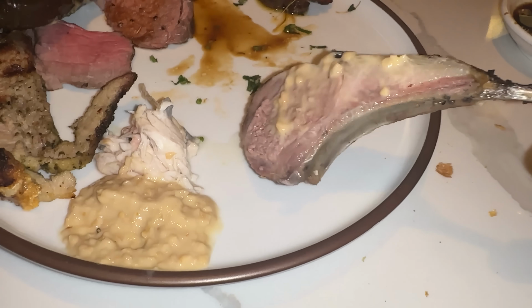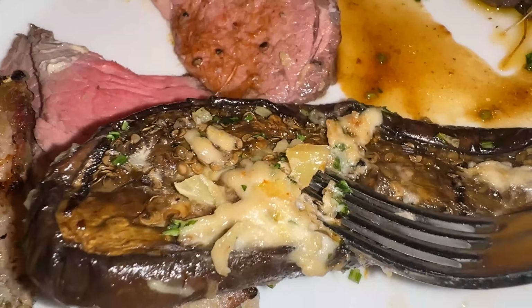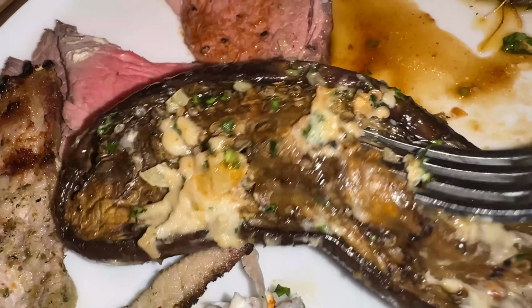Oh. That is a juicy, tender, fatty lamb rib. Dunk in a little bit of horseradish, that's utter perfection. And I'm so excited for this. Roasted eggplant with tahini. Oh yeah, roasted sweet eggplant covered in that thick, rich tahini. That goes pretty good between the meats.